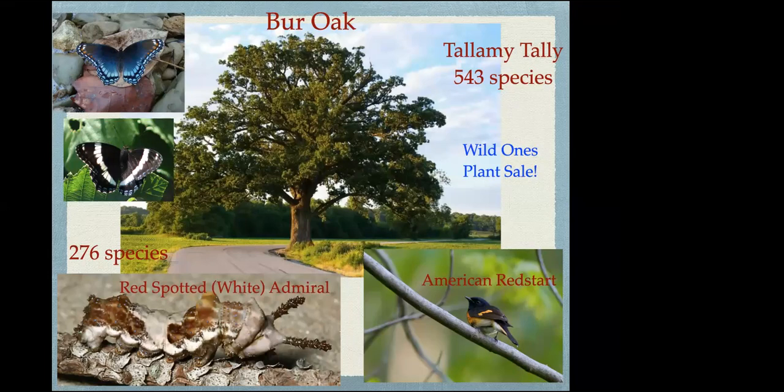And you can see here the caterpillar is very interesting because it blends in so well with this lichen-covered twig. But also, if you look at it from afar, it looks a little bit more like a bird dropping, which is one of the ways that caterpillars often blend in and try to say, nope, I'm not food.